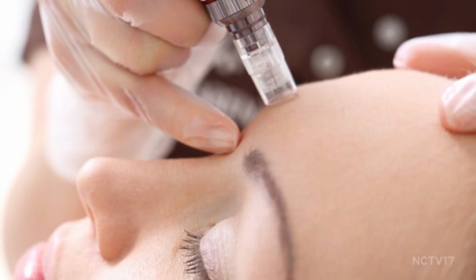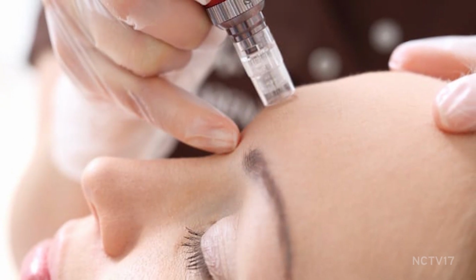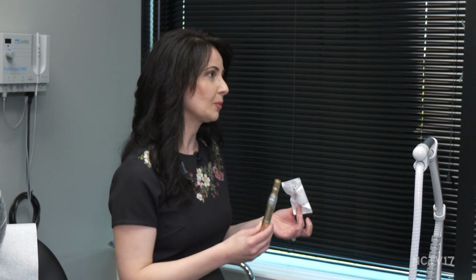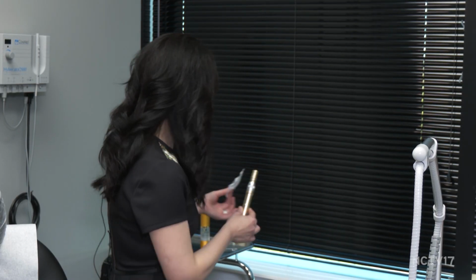These cartridges have a lot of needles in them, and we use those needles to create these micro injuries to the skin. As the skin heals, there's an inflammatory response as well as collagen production, and that's what we're aiming for with the microneedling, that collagen production to improve the texture of the skin for facial rejuvenation. The traditional microneedling is a fairly quick procedure, minimally invasive. It takes about 30 to 45 minutes here in the office.